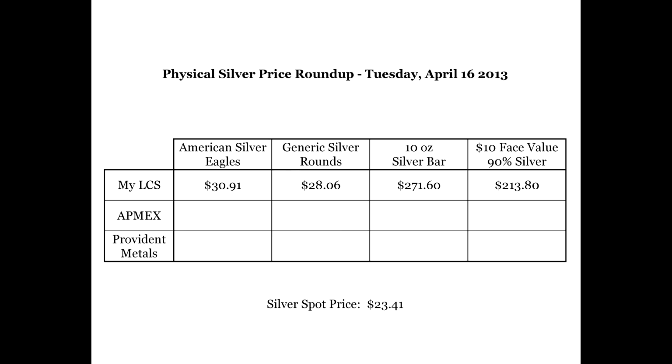And they had plenty of 90% silver coin. I asked if they had a $100 face bag. They said yes. But what a premium on 90%. For $10 face value, I just use that for comparison here, they were asking $213.80. Which, folks, works up to about $30.27 for an ounce of silver. You're talking American Silver Eagle premium territory with this massive markup. That's crazy. That's $6.86 over spot price for 90% silver. So that 90% shortage that everyone seems to be experiencing is really driving prices up. So anyway, those were the prices from the local coin shop.